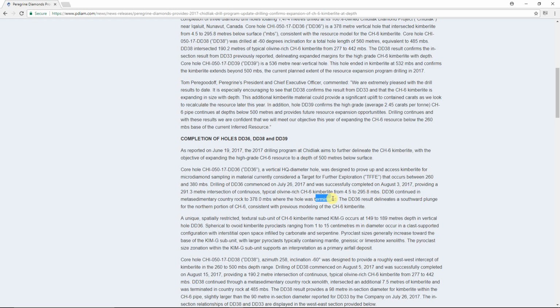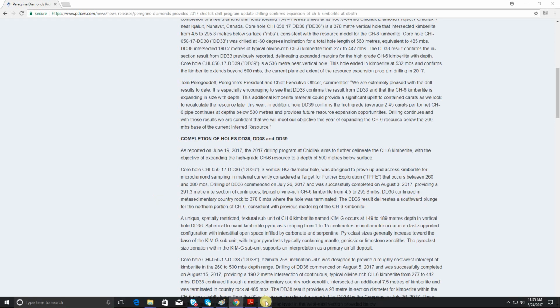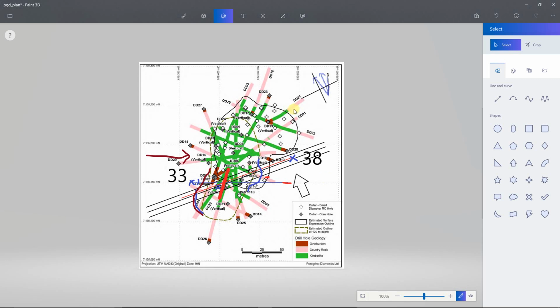Now why would they do that? They've determined that it confirms that the north portion has a southward plunge, and we can see that right now. So we have the outcrop here, and this is the north thing. So on the 125 meter level, you can see that it plunges to the south. So even deeper, it's going to plunge a little bit more. This over here is probably going to plunge a little bit more as well.